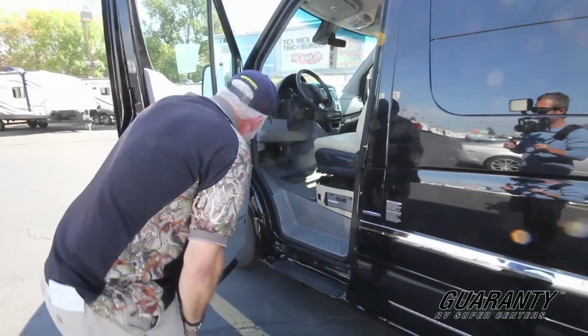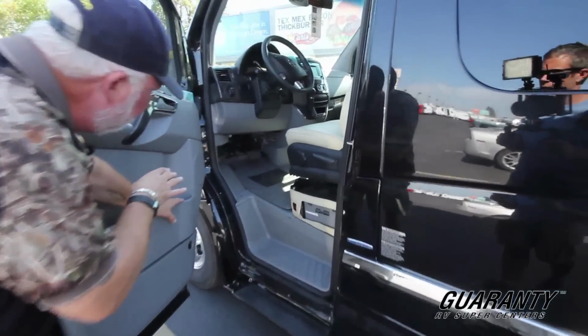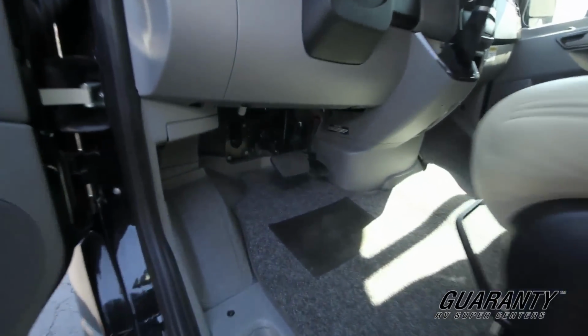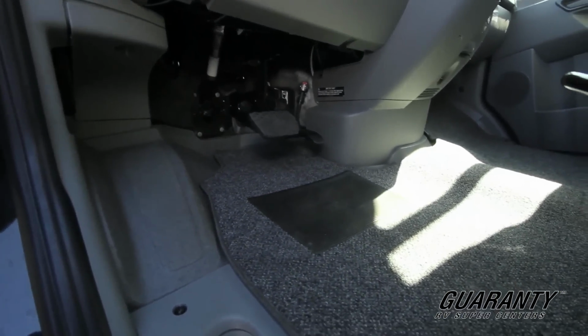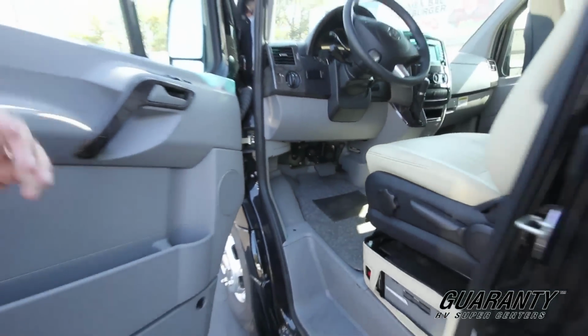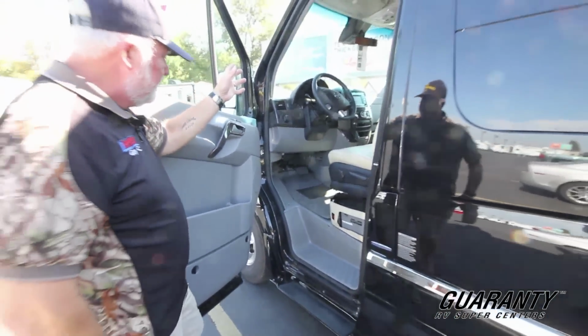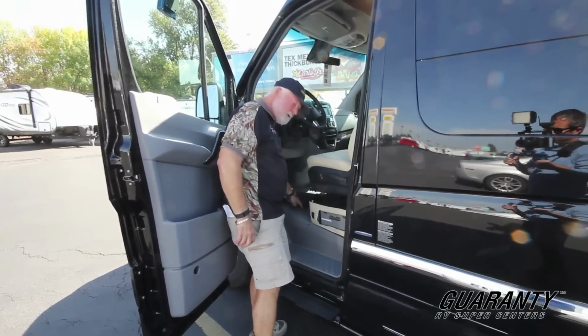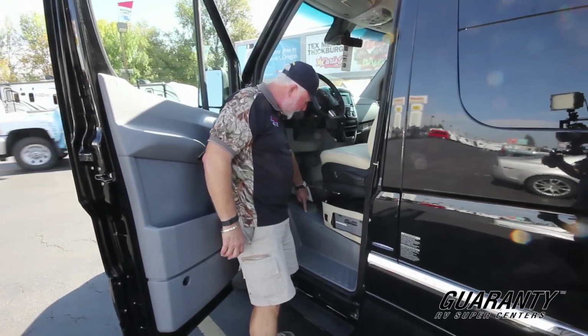And if you look just to the right of the gas pedal, there's a wire coming up with a little red dot. That is your disconnect for your chassis. So you can actually pull that off and the battery, your engine battery is disconnected. The engine battery on all Sprinters is located right down here. It's got a little battery sign right here.